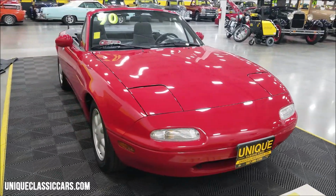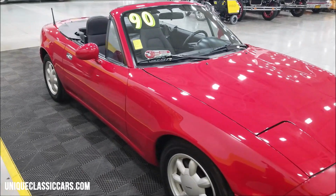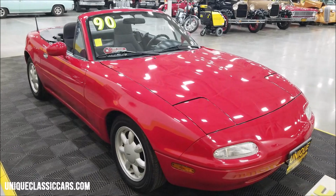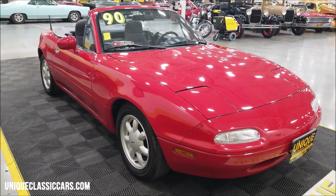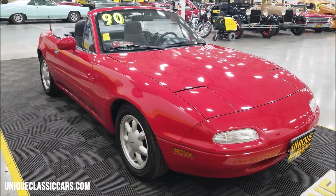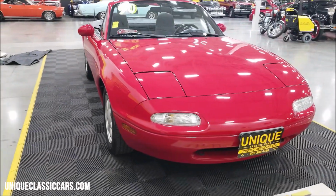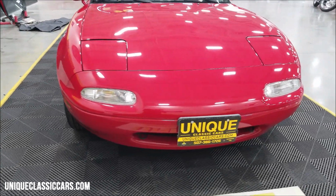Now underneath the hood of this is a 1.6 liter inline 4-cylinder dual overhead cam engine that is paired up with a 5-speed manual transmission. This car does have AC. AC does blow cold on it. So if you get the top up and it's a little hot out, you want to cool off, you're fine. Otherwise, nice one to drive around on a sunny day. Enjoy the summertime. Let's go ahead and check out this nose cone.